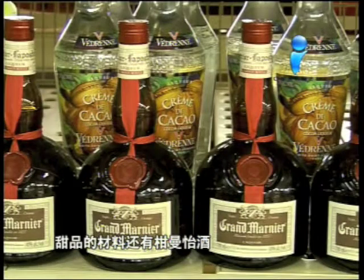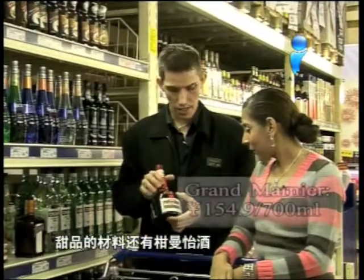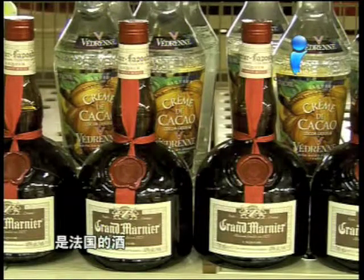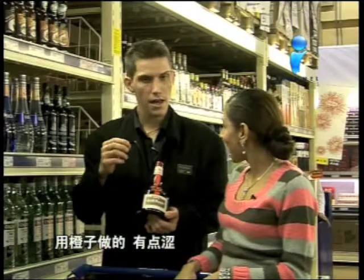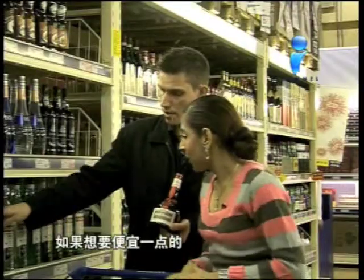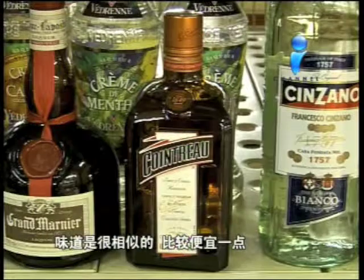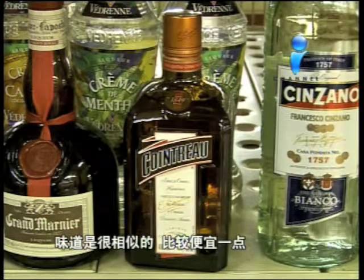So Lina, what we need for our orange dessert is our Cointreau. It's a French liqueur. It is made of bitter orange, and it gives a little bit of bitterness, and at the same time this orange flavor is what we support in that way. If you want to choose the cheaper version, then you have here the Triple Sec, and this is actually the same as the Cointreau, just a little bit cheaper, but the same.